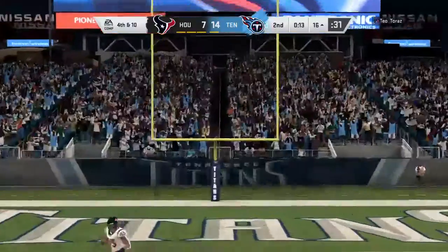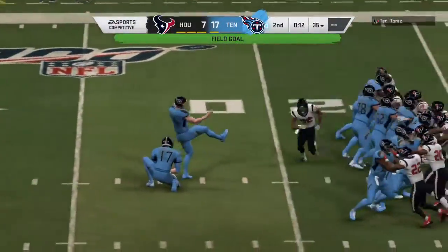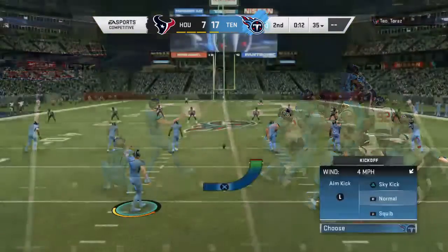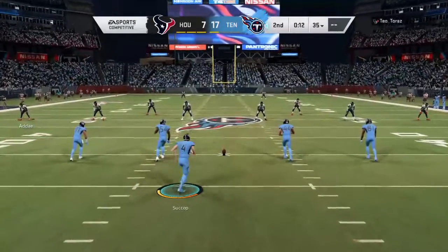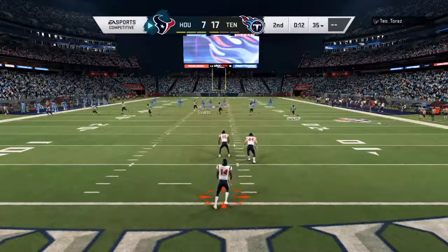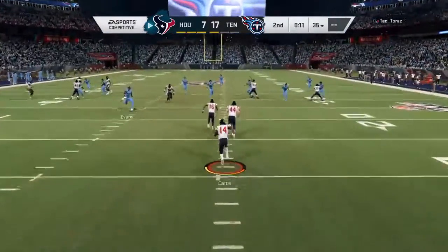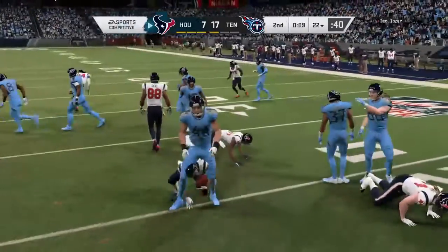And the 10-year vet knocks it through the goalpost. And they will move up by 10 now, 17-7. Still a little bit of time left here in the second quarter, but they do get 3 before the half and expand that lead. And they have to be happy about that. And we haven't met a team yet that doesn't put an emphasis on trying to get points on the board in the last 2 minutes of a half. They'll be real excited to have those up on the board.